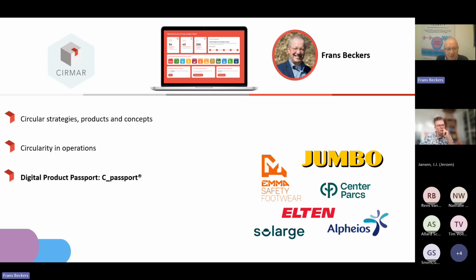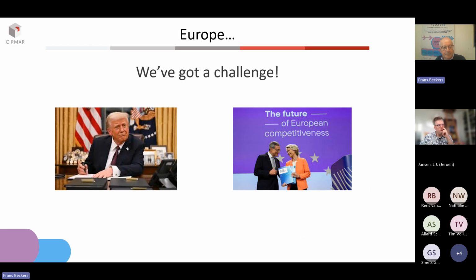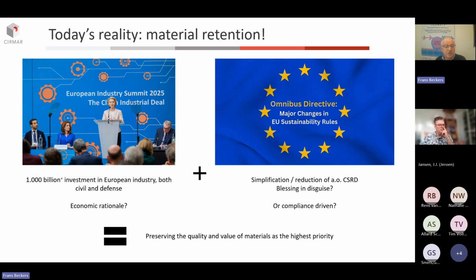And now I go into the content of the day, because importantly, as Europe we have a challenge. The geopolitical situation is very harsh at the moment. On one hand because of the situation in the US, but more focused in our area is on the developments in Europe, leading to a situation where on one hand there will be a re-industrialization in Europe. A lot of investment will take place, and we don't know the exact amount yet, but over 1,000 billion euros will be invested in European industry, both in the civil industry and defense industry, however it can be divided.